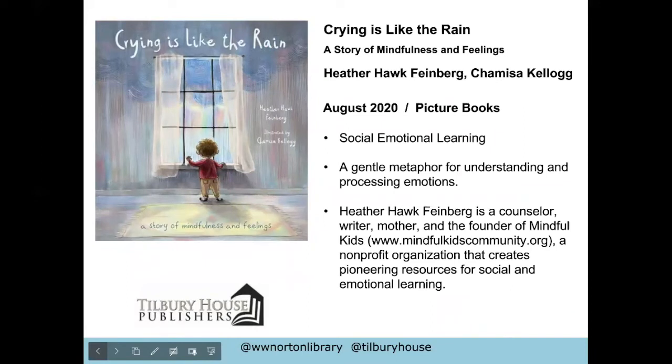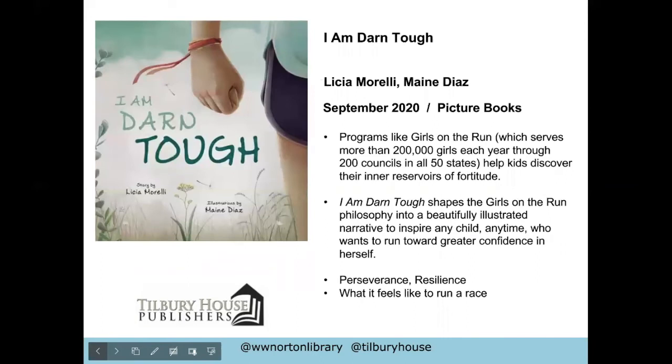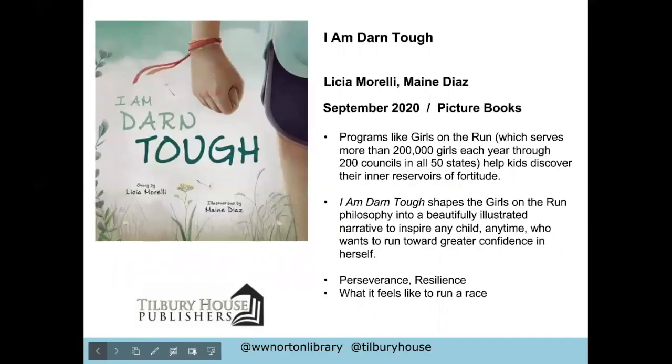Crying is Like the Rain is about how to handle emotions, and it uses the metaphor of the weather to explain how emotions can move through you, and often you'll feel better after you let them out. I'll Be the Water is about grief and loss, and it totally makes me cry whenever I try to explain it, so you'll have to look that one up. I Am Darn Tough features a girl running a race, and she has to use all of her perseverance and resilience to make it through the race.